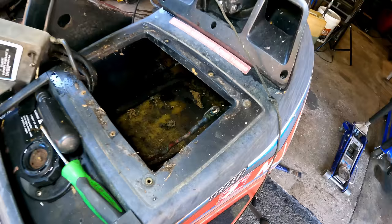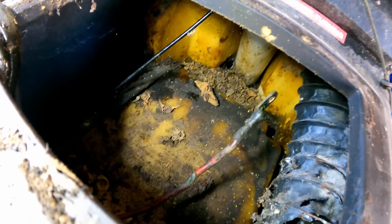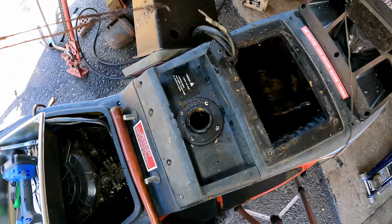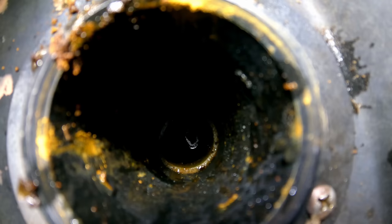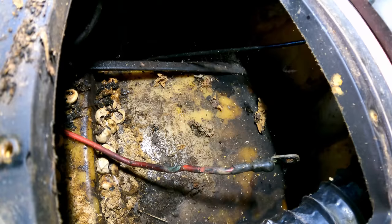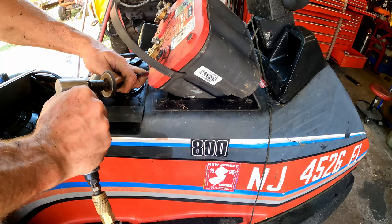Yeah, that's what I was thinking. It was gonna be just more mouse nests and foam. Cool, get that all cleaned up. The inside of this tank too. How much fuel is in here? Yeah, it's got a few inches on the bottom, at least. You guys probably can't see too well, but we'll get that pumped out. I tell you, these mice just really wreak havoc on old machines. It's so nasty.